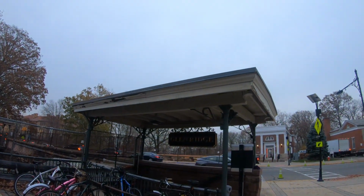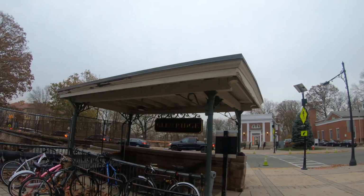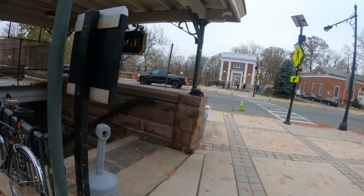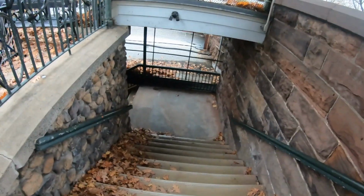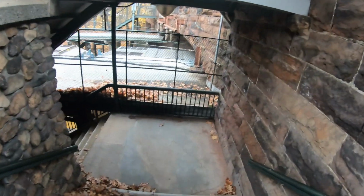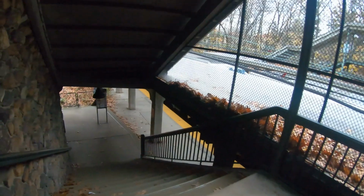So the entrance here to the downtown side, they could use a little paint job. And the railings could use a little touch-up. The stairs are in good shape. So the train is finally leaving. I thought it would have left a while ago.